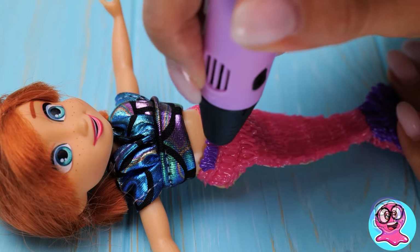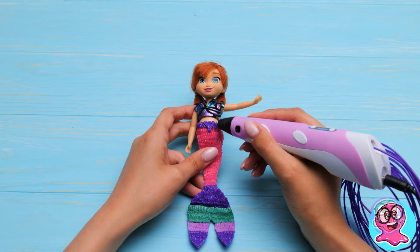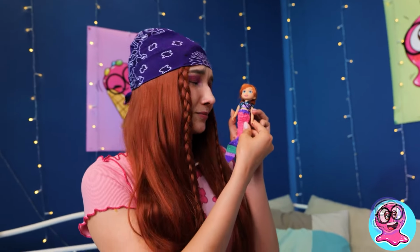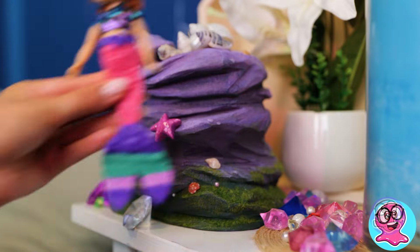Here's a little detail to finalize the look. And the old doll looks like a new one. What a delight! Now she will stay with Marta for many years to come.